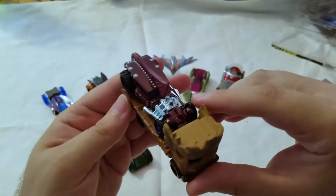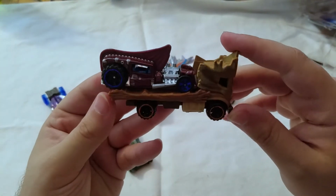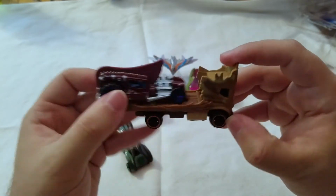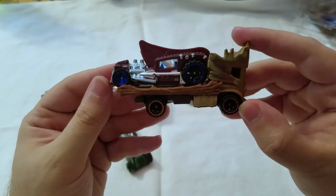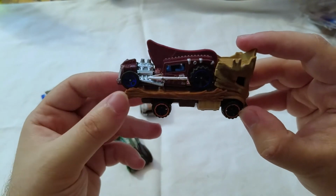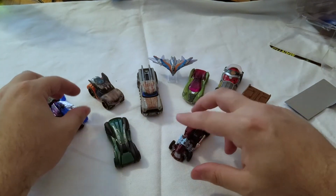Groot and Yondu. If you've seen the movie, you know they have some interaction. So that is pretty cool. What about backwards? Oh yeah, hitting them with that arrow as they're chasing you. Pretty sweet. That'll about wrap it up, guys.